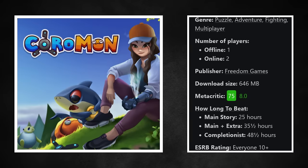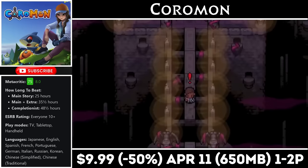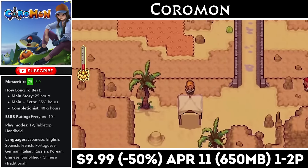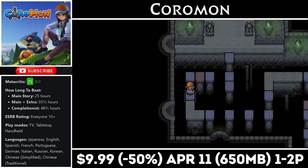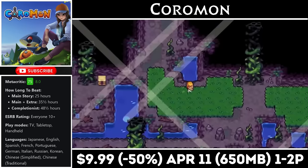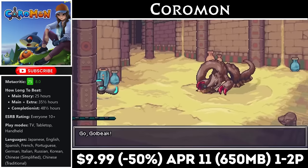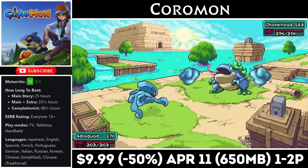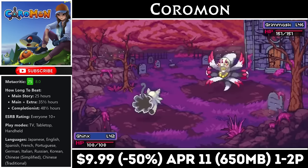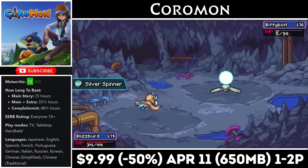Koromon is a top-down adventure title that plays a lot like older Pokemon games. It features a main story that will take more than 30 hours to finish and has a download around 650 megabytes. On top of that, it offers multiplayer online for two people as well and features turn-based combat, a massive open world with gorgeous pixel art graphics, and it gives players the ability to play their own way with a ton of customization options. Overall, there's just a ton of content on offer. Right now it's on sale for just $9.99, marked down to half price with the deal ending on the 11th.